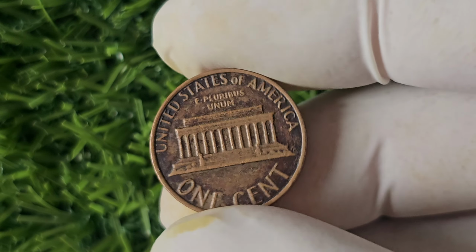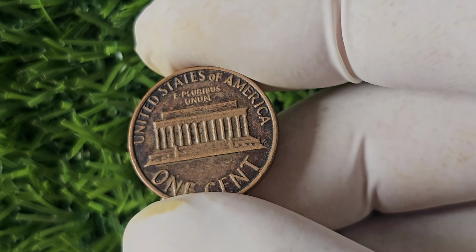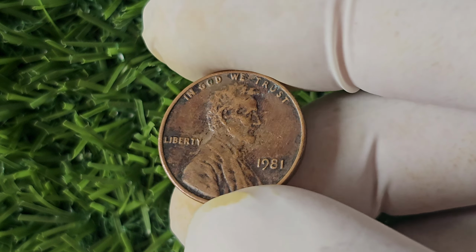First, take a close look at the obverse side of the coin, where you'll find Abraham Lincoln's profile. If there's no mint mark, that tiny letter indicating where the coin was produced, then you may just have struck gold, figuratively, of course. Next, examine the condition of the coin. Is it in pristine, uncirculated condition? If so, you're already one step closer to potentially owning a piece of numismatic history. But keep in mind that these coins are incredibly rare, so don't get your hopes up too high just yet.